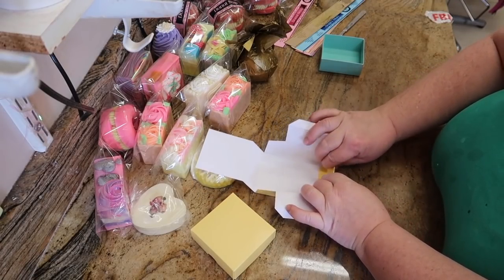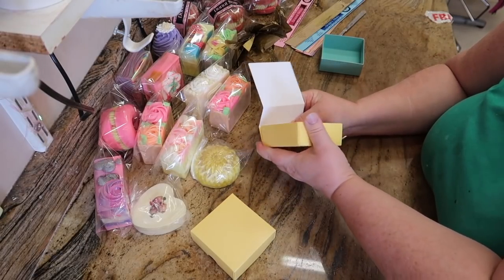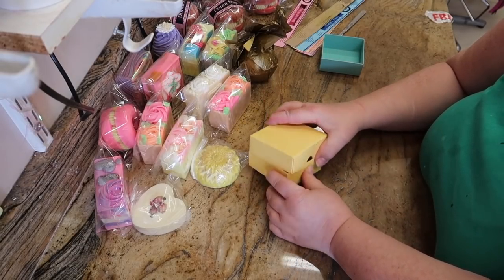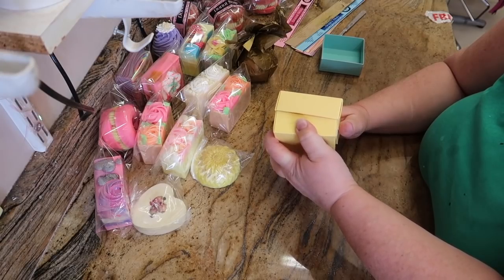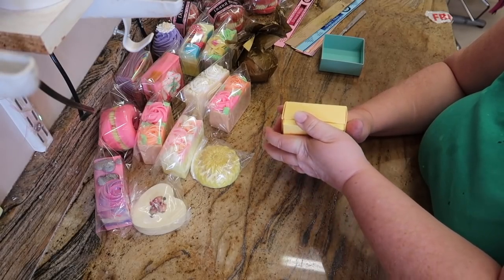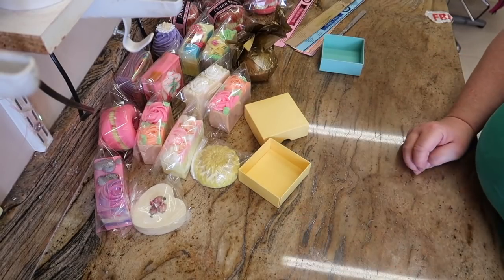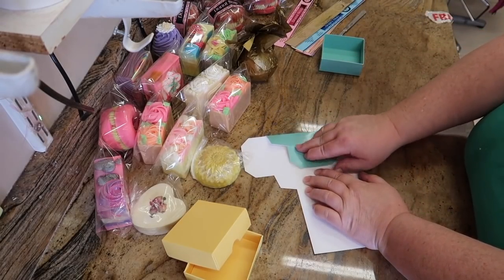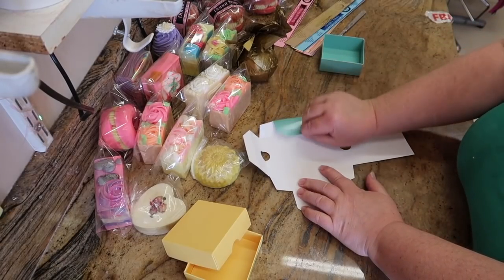See, it's a bit of a fiddle putting boxes together. Right, so that's the cashmere box. It only goes on one way. And then this is the lid for the angel skin.